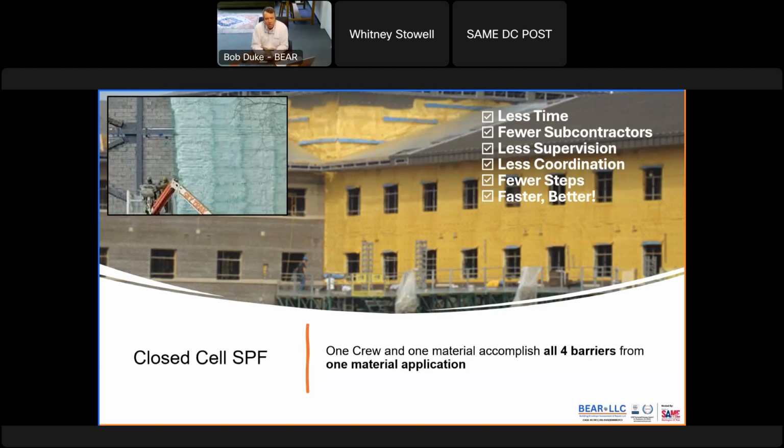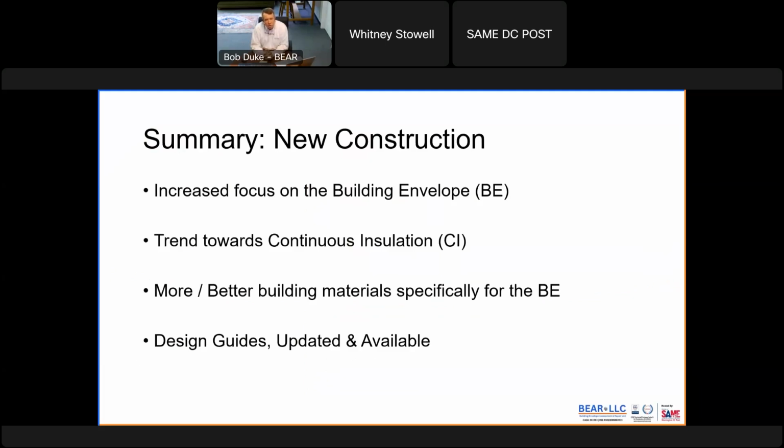Next slide, please, Whitney. So in the new construction environment, we're looking at the building envelope. Yes, there's an increased focus. The trend is toward continuous insulation or CI. And there are more and better building materials being manufactured specifically for the building envelope. After the slides, if you received the slide deck today, beyond the Q&A slide, there's an appendices and there's some design guide links in there that I would encourage you to take a look at. Next slide, please, Whitney.